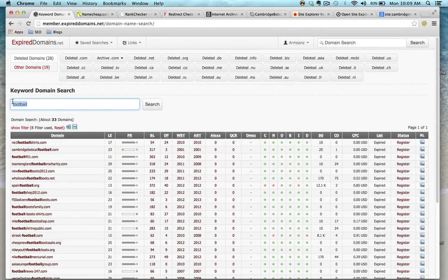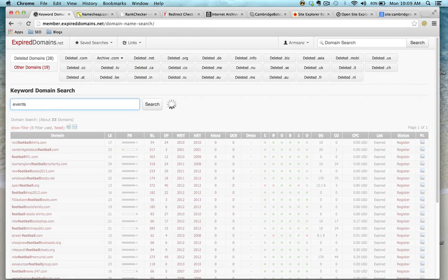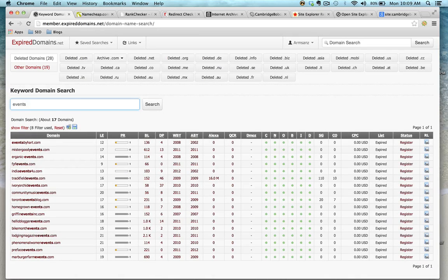The other thing that I like to use is events, seminars. Just kind of think out of the box. What words can I use in here, or what type of businesses go out that I can use? If you spend a good 2-3 hours on this and you get your process down really well and you get creative with using these keywords right here, you can pick up an easy handful of domains, 5 to 10 domains that have really good strong backlinking profiles that you can use towards building your PBN.